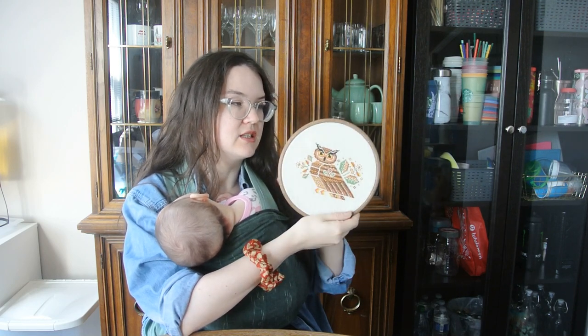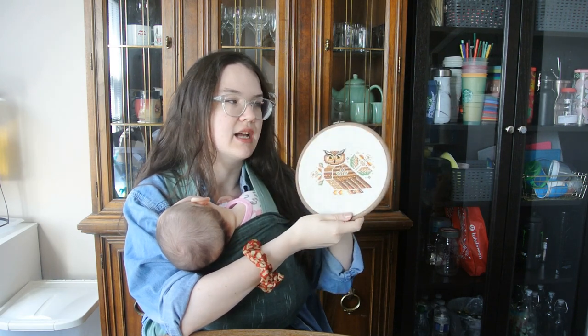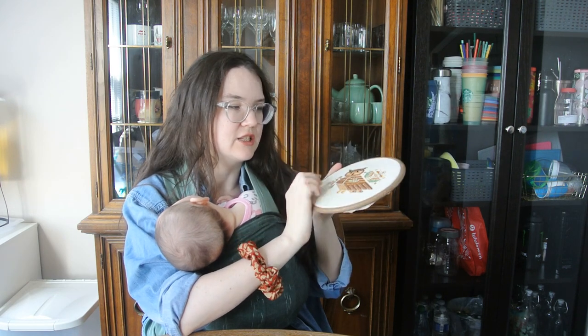So yeah, this was just a kit, so everything in it was like, you know, called for a DMC, called for Aida, like I didn't do that. And I had this hoop, which is really interesting because it's rubber. It's a very interesting tension. But yeah, I love it. I think it looks so cute.